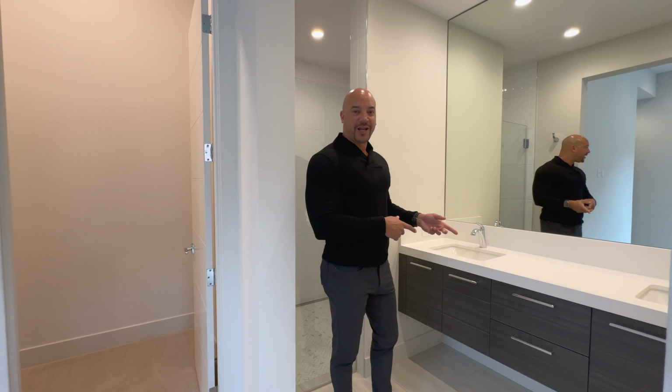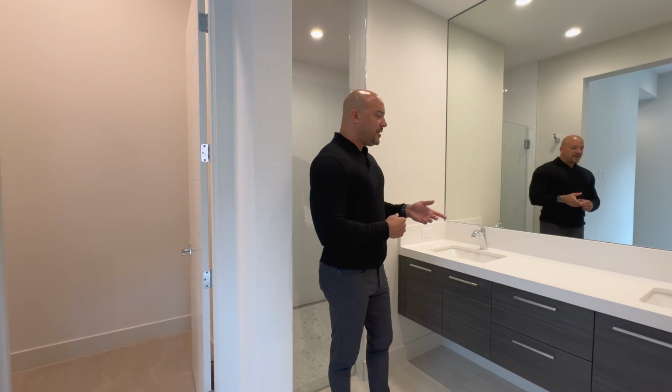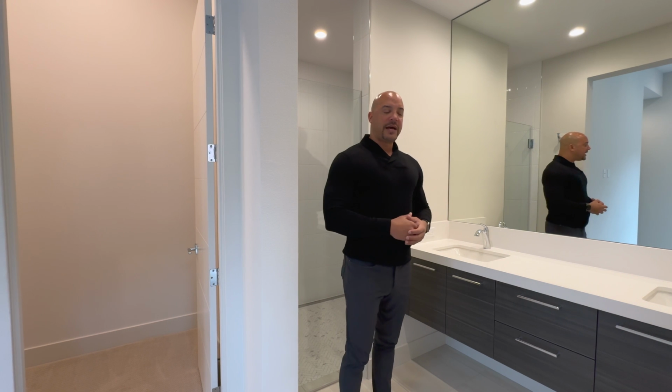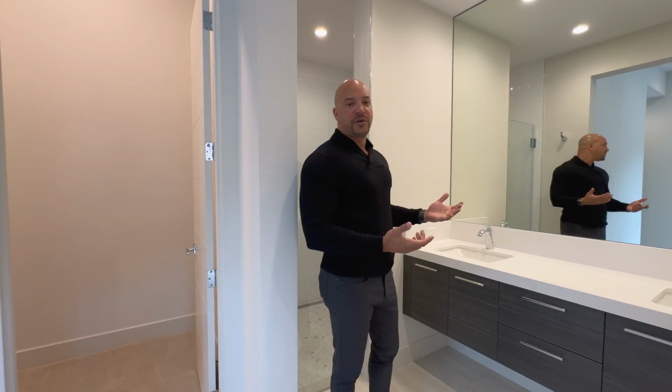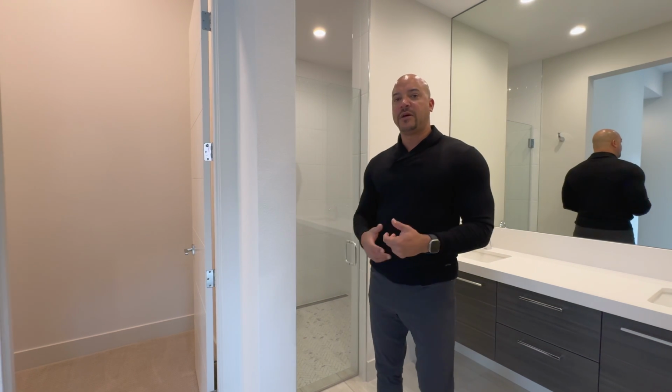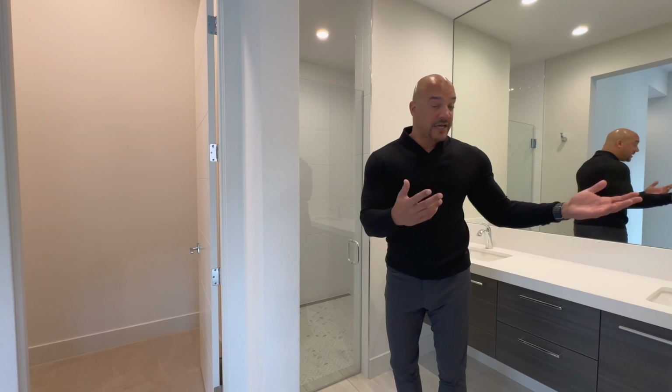The one quirk about this, which I thought was kind of odd, is here, even though it's just a normal secondary bedroom, we have a double vanity with 2 sinks. I thought that was just very peculiar, very weird for just a secondary bedroom. But I guess if you have a couple staying with you in town, they each have their own sink.